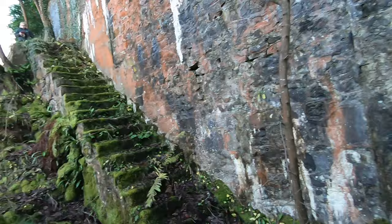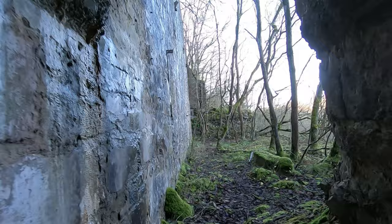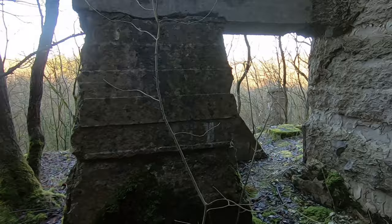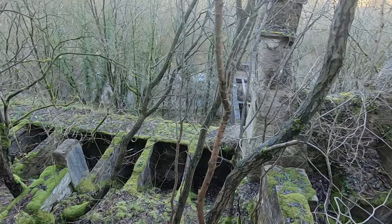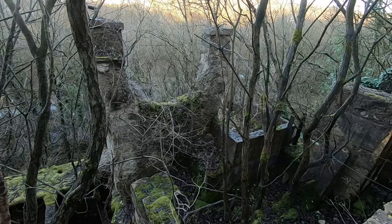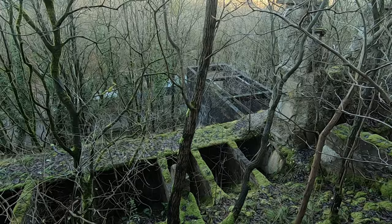But look here. Got ourselves a little tunnel-y bit. And we could come out the other side. Which brings us out again. Just here, look, on the other side of what looks like a catapult. And all those chutes down there, which would have had all the lime coming down, ready for loading. There's a closer look. So there's absolutely no way down there, I'm not going to risk it. Because there's no way back up and it just looks as slippy as hell.